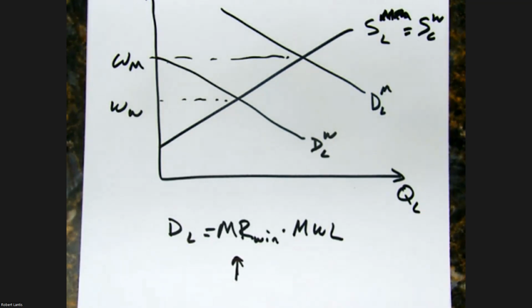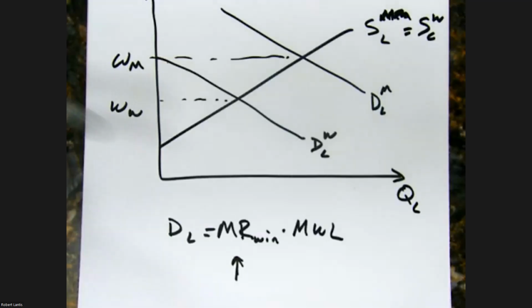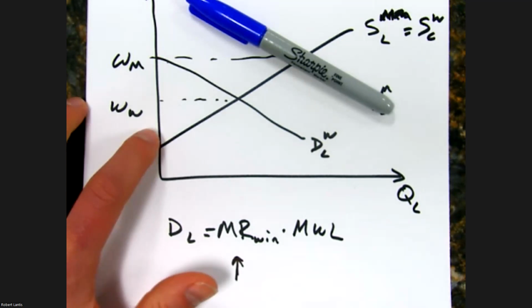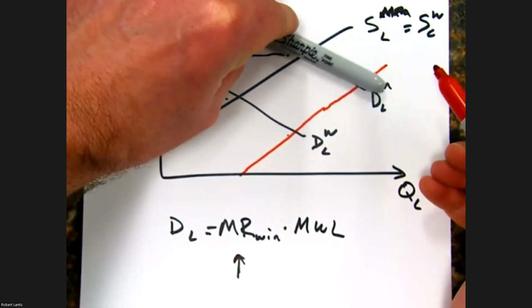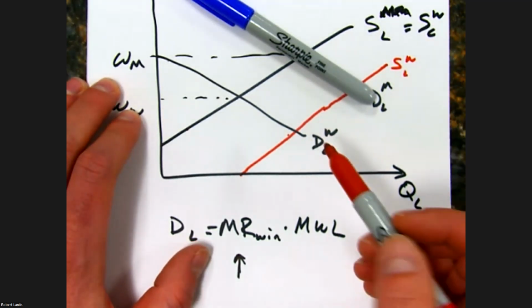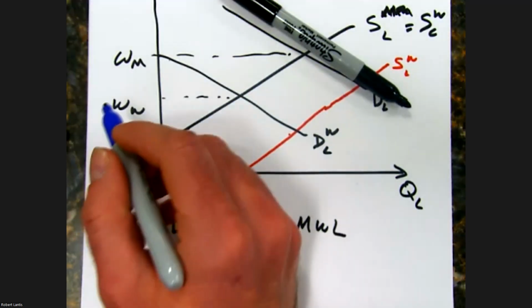We then go back, higher supply of US women's soccer players, right? So if instead we had demand being exactly the same, but we had a higher supply, so at every wage level, you can think about it, at every wage level, there's a higher supply of females, right? So supply of labor for women, if it was instead down here, well, same kind of idea. We would now have, I said, man, probably should have just drawn this again, but we'll draw it again just to make the point.